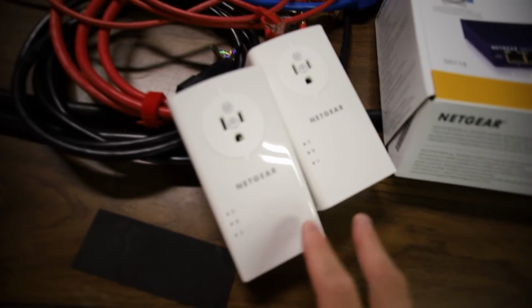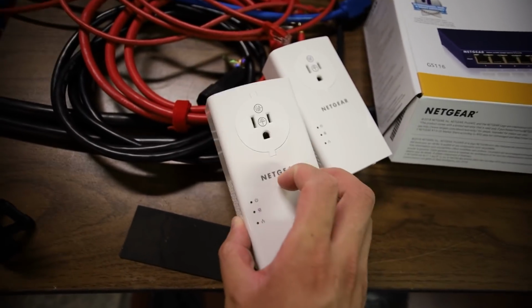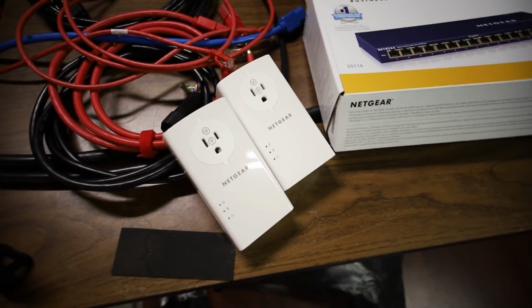I know that a lot of people had no issues with these power line adapters. These are great if you use them within the same house, same circuit, but I'm using a different circuit panel here, and length is a huge issue with that.